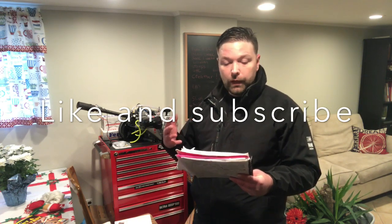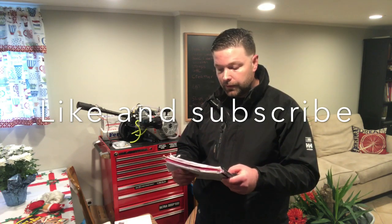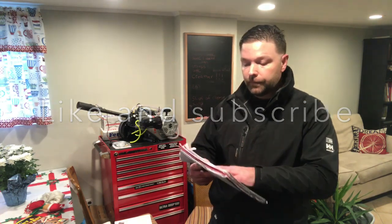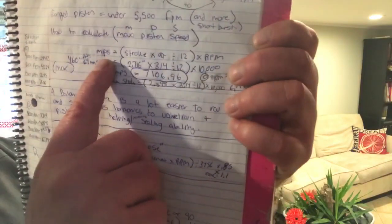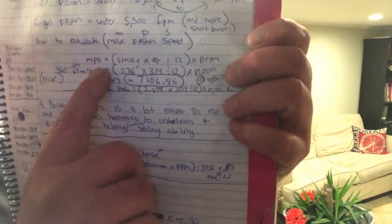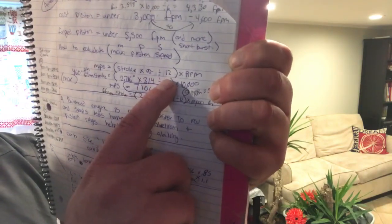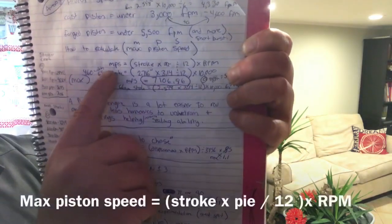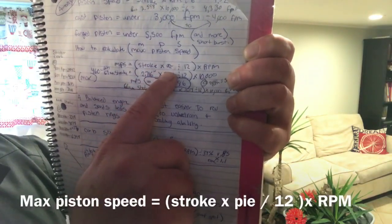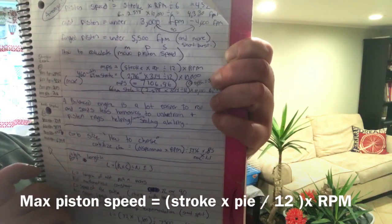I've done all the equations out here. Now I can show you the equation. Where it says mean piston speed, it's stroke times pi divided by 12 times your RPM. So stroke times pi divided by 12 times RPM, all right?